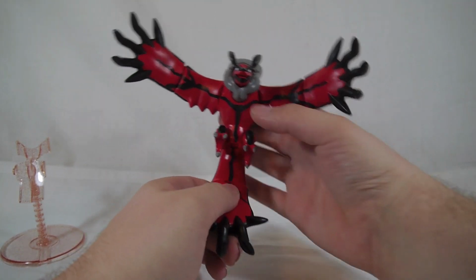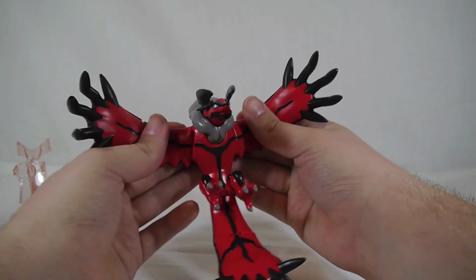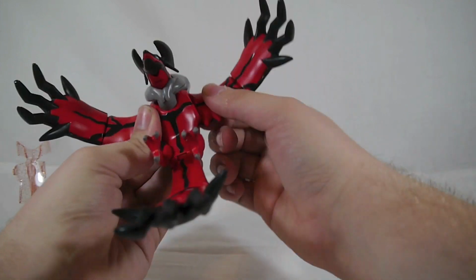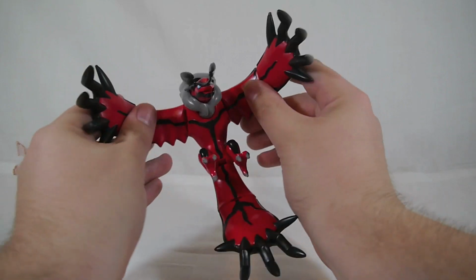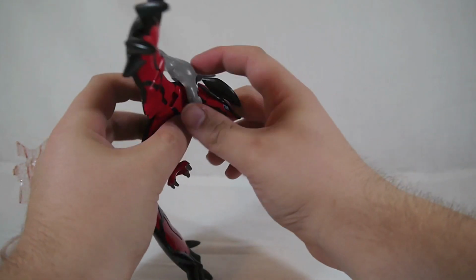So articulation-wise, Yveltal's actually really good. You've got a hinge right here at the wings and a hinge right there at the wings, so you have quite a bit of maneuverability in the wings.